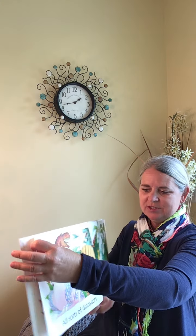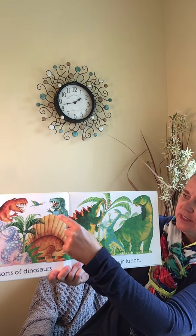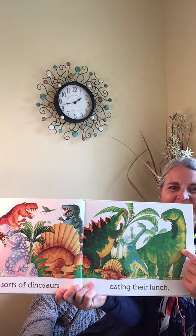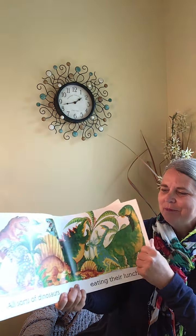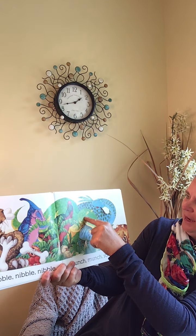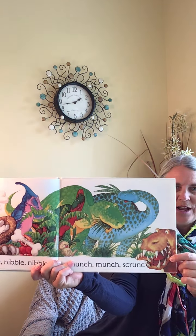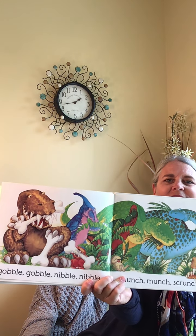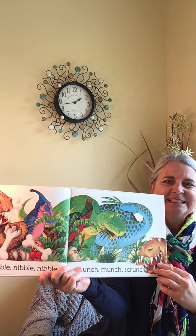Yes, let's get this page turned here. All sorts of dinosaurs eating their lunch. See them all eating their lunch? Gobble, gobble, nibble, nibble, munch, munch, scrunch. Look at all those dinosaurs and all the different things that they eat.